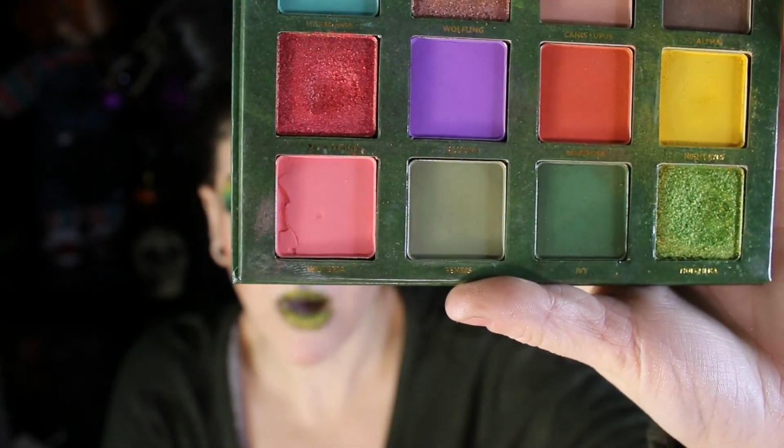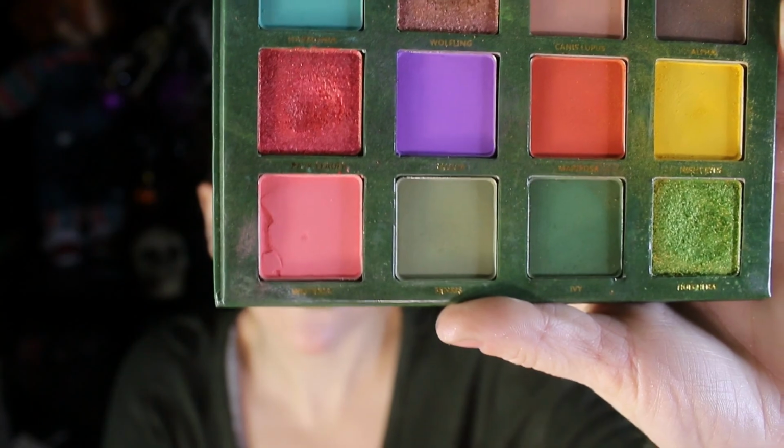I have a lot of mixed feelings about this palette. I've said that like 1,000 times. I was gonna get rid of it and just keep the shimmers. That pink is crumbling. I don't know why, but just touching it, it keeps crumbling. The formula is very dusty. There's a lot of kick up, which I don't hate, but I don't love either. I really do love the shimmers. The color story is the kicker for me. I'm not loving it.